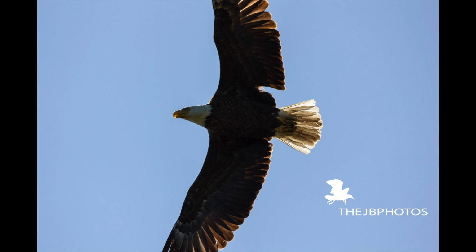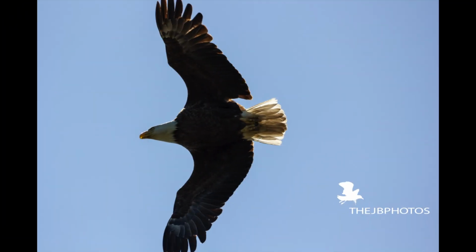The first time getting a close up of a bald eagle in flight. I wish the bald eagle was not as close to the sun. That's the only part I don't like about it. But I can't be picky. I got what I got, and I'm just glad I got a bald eagle, especially with the new lens I have, the Sigma 150 to 600, perfect lens for it.